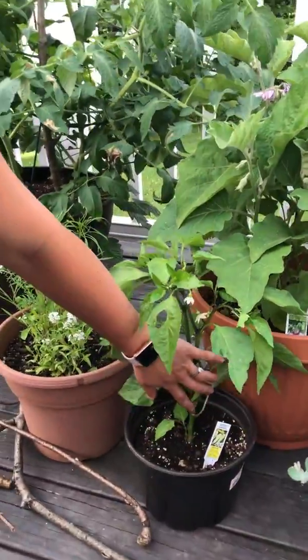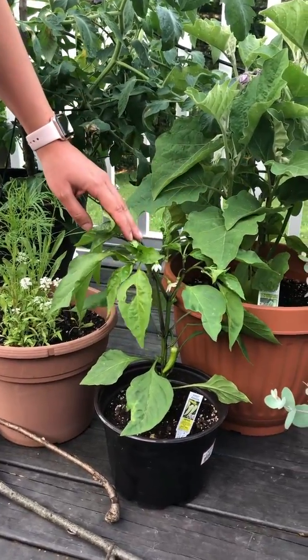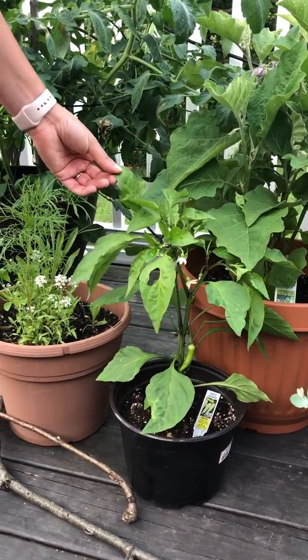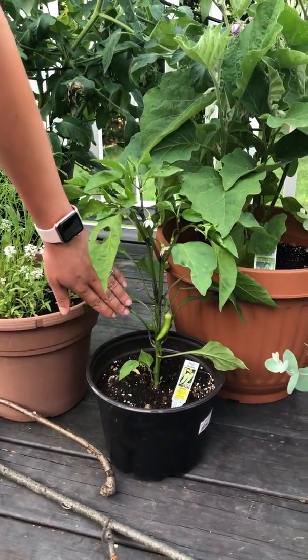Down here we've got our sweet banana pepper. I love putting this in salads or on top of a lot of meals. This one is going to be pretty much used for, like I said, salads or on top of sausages. It's really good. We've got a pepper coming up right down there.